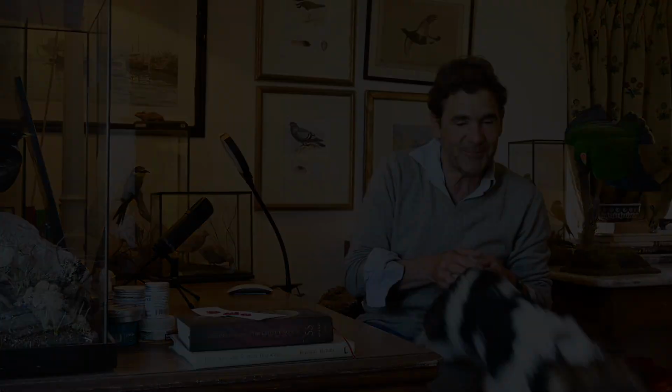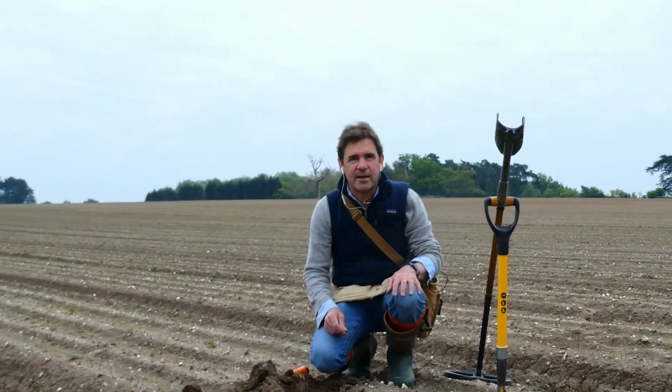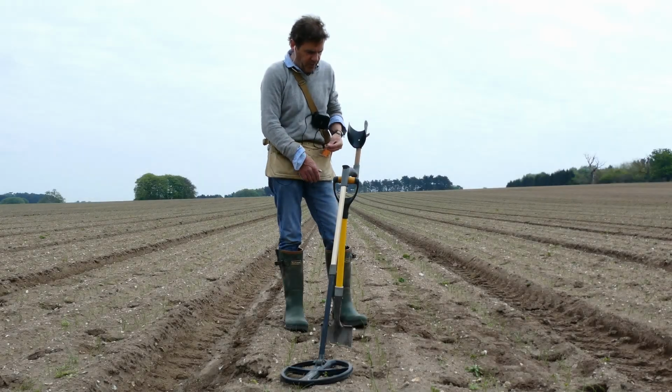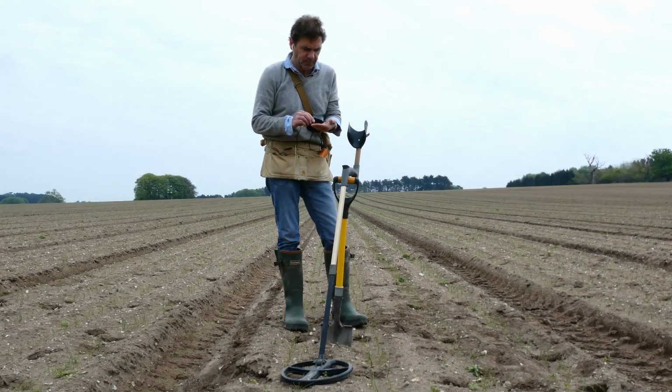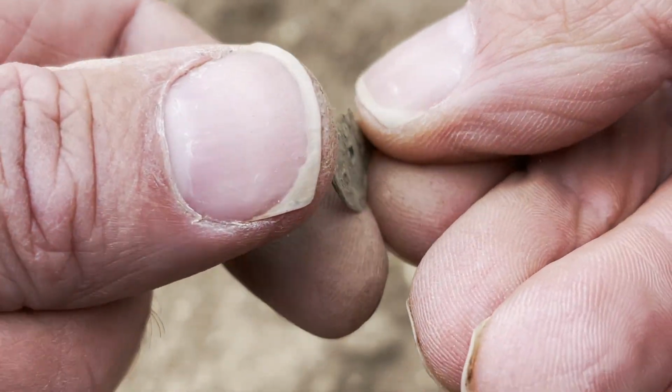Back to the fields. It was so cold when I was last here. I got snowed off. Absolutely bitter. Now it's warm and calm. There's not a breath of wind in the air. Done all right since I last saw you. I found some quite nice things. I think that's a dress hook or some sort of clothes hook.